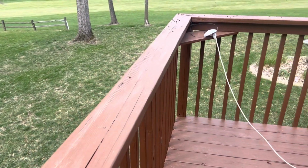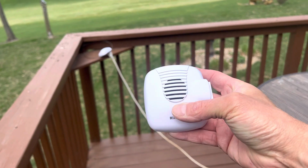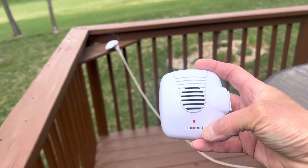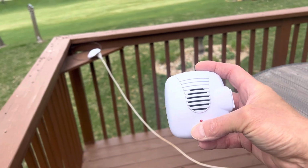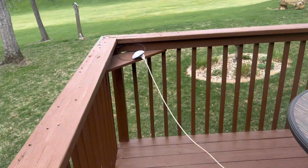So I thought maybe we'd try these bug repellent devices. This happens to be that brand. And I'm not doing this to pick on any one company, but just in general, do these things work? Do they keep bugs away?